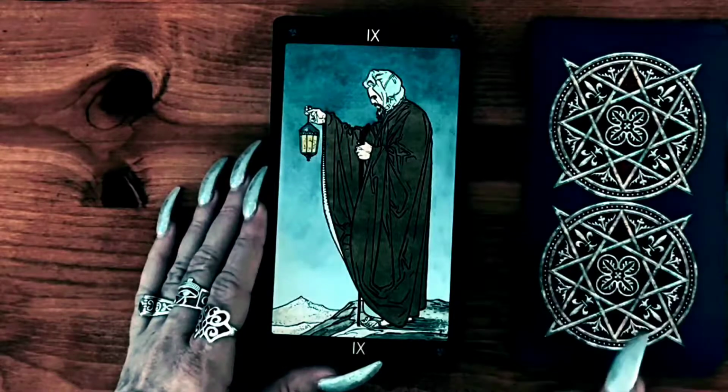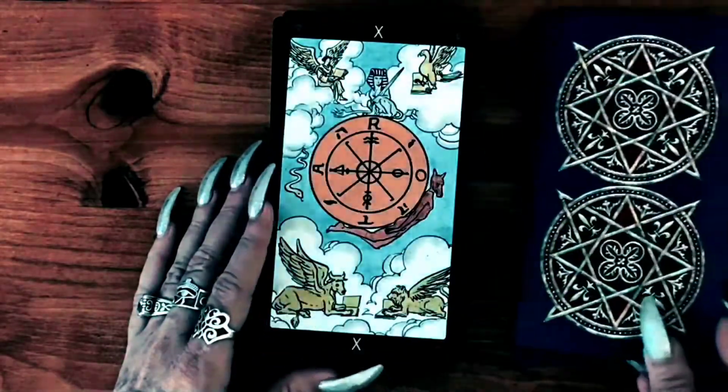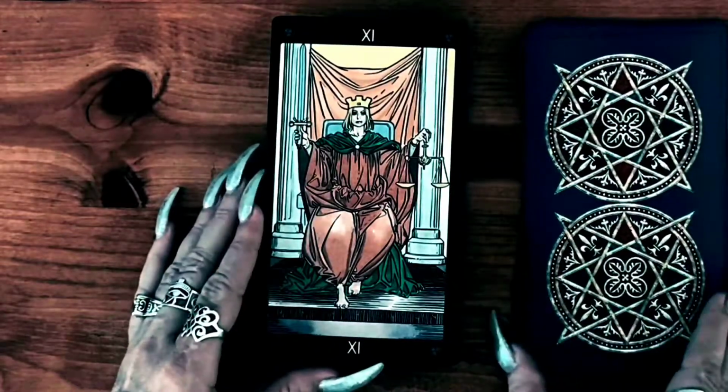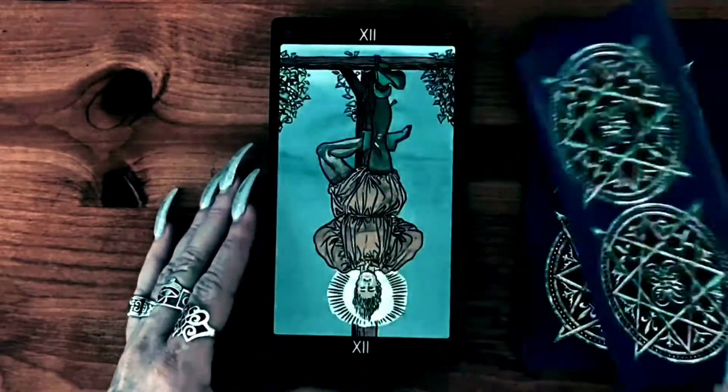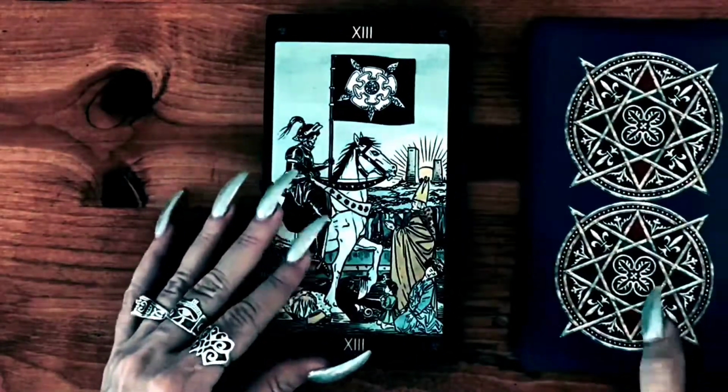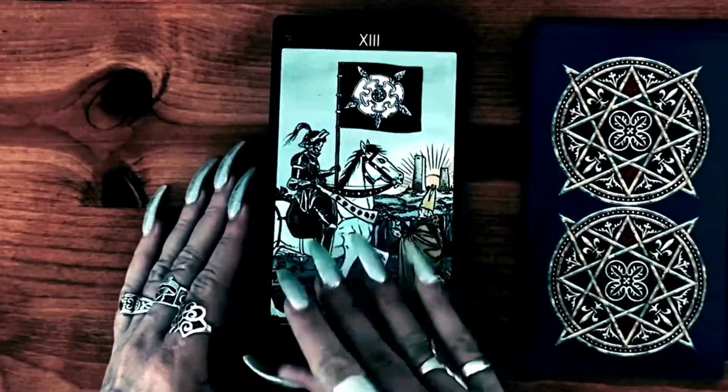Now, this deck also contains all the elements of the traditional Rider-Waite-Smith tarot. It contains all 22 major arcana and the minor arcana with the 4 suits. This deck is literally a dream come true for anyone who is trying to use divination.